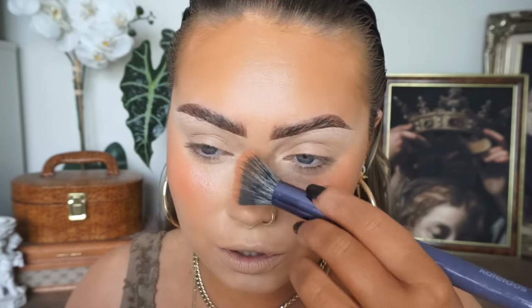I've got to be quite generous with this cream blush, so I'm going to put quite a bit on and bring it over quite a bit as well, and then also just a wee bit on the nose, just at the tip and halfway up the bridge of the nose. Usually whenever I bring my blush in quite a bit, I like to put a wee bit just on the nose, not a lot, kind of ties it in nicely.